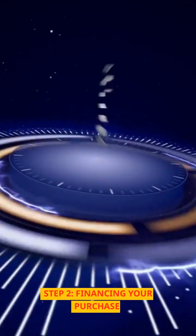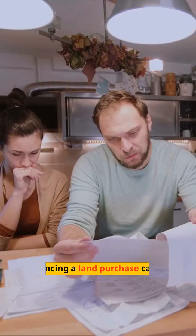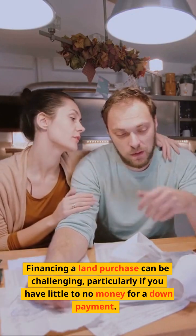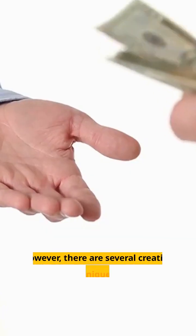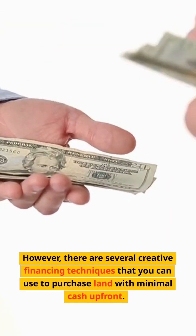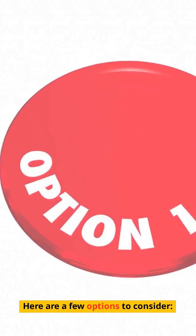Step 2. Financing your purchase. Financing a land purchase can be challenging, particularly if you have little to no money for a down payment. However, there are several creative financing techniques that you can use to purchase land with minimal cash upfront. Here are a few options to consider.